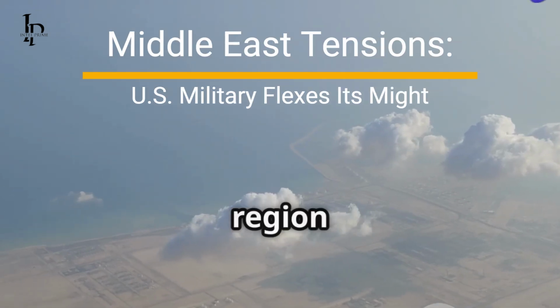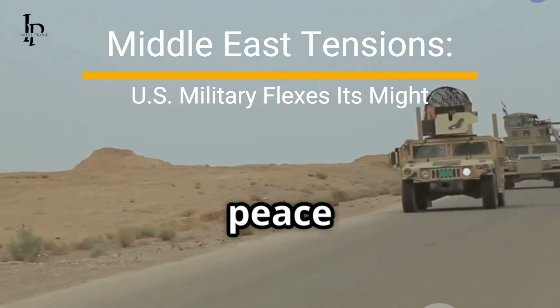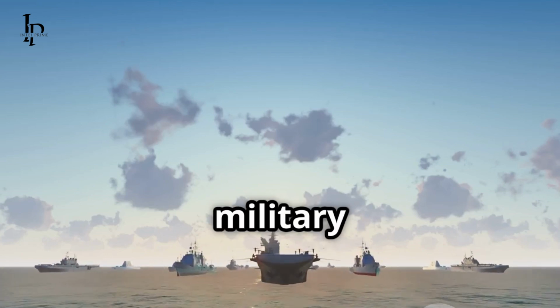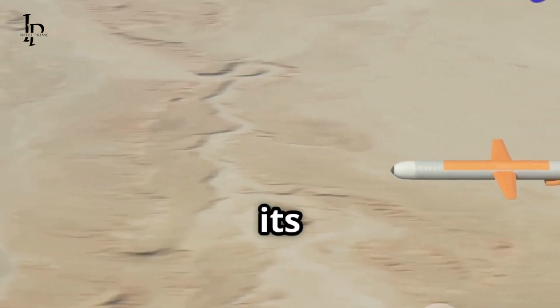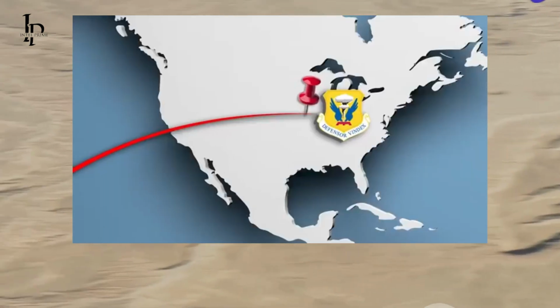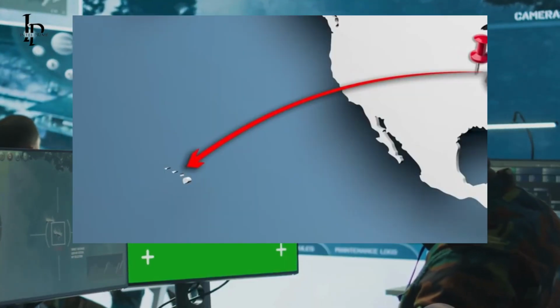Picture this, a region simmering with tension, where every move could tip the balance between peace and chaos. Right now, the United States is flexing its military muscle in the Middle East, rolling out some of the most advanced weapons in its arsenal. From missile shields to stealth bombers, from floating fortresses to precision firepower, this is a buildup that demands attention.